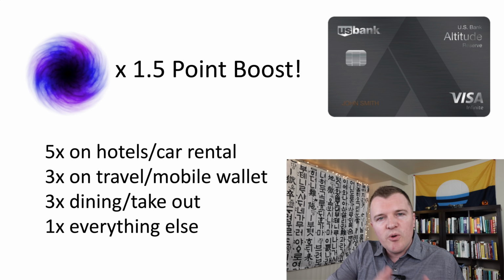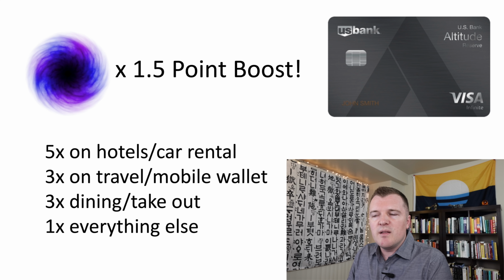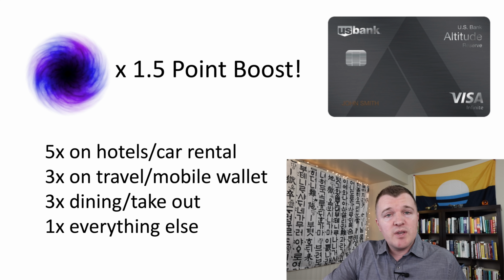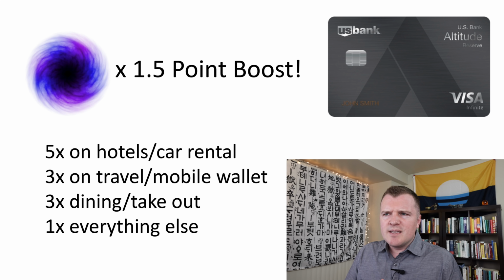When we look at the earning categories for this card, it earns you 5x on hotel and car rentals when booking through their portal, and then 3x on travel and mobile wallet purchases. Now, the travel category, thankfully, is a broad travel category. It should work with all websites for hotels, cruise lines, airfare, taxis. It's a very broad, inclusive travel category. It's also 3x on mobile wallet purchases. We'll talk more about that in a second.